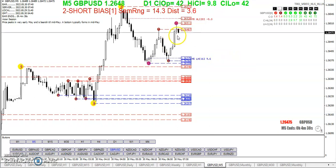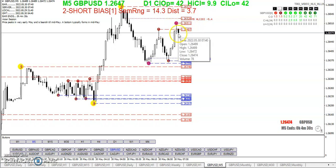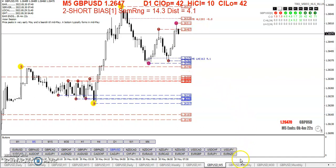So right there, you have to decide if you haven't taken your exit here at 50 or maybe at 48.7, now you see you've got a bearish candle. It may be time to get out.